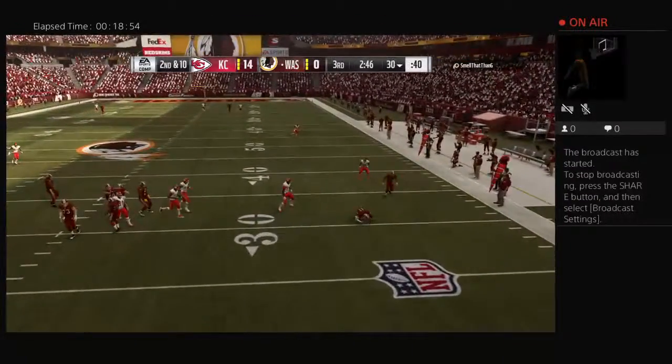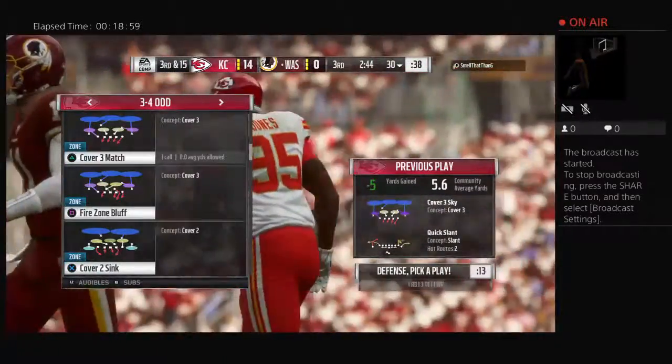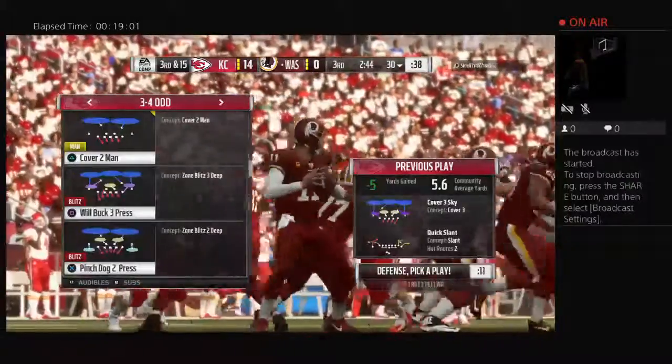Smith. Flush to it, and he can't find a receiver, and he's brought down. Chris Jones in there to get him for a loss of 5.